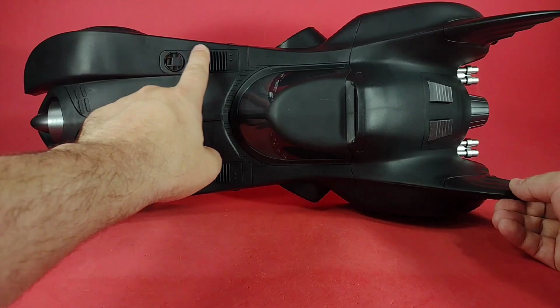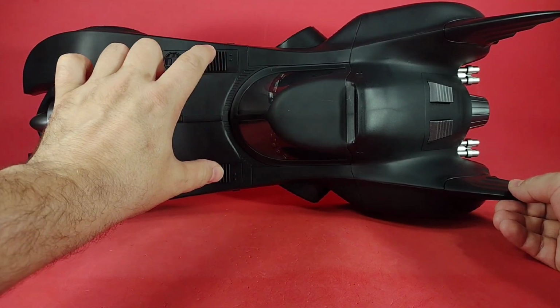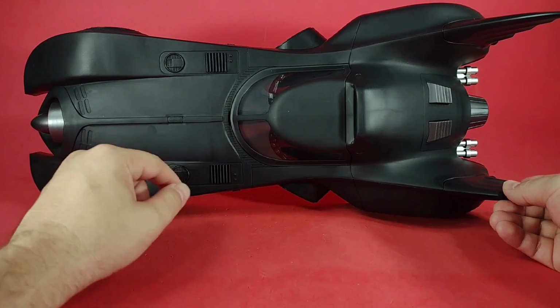Also, we can see that it has these panels right here. In the movie, if you remember, these panels popped off and the two Browning 50 cals came up from underneath. This doesn't have that. Those panels don't come out. This isn't armed with anything.